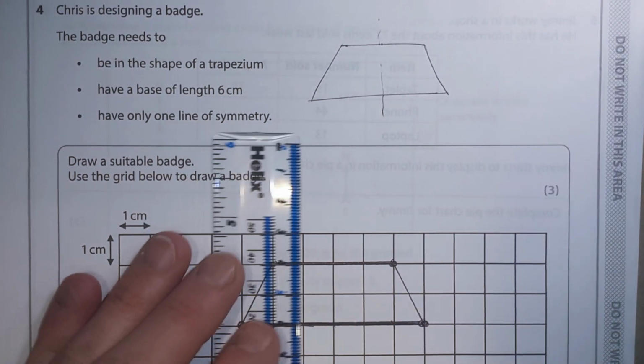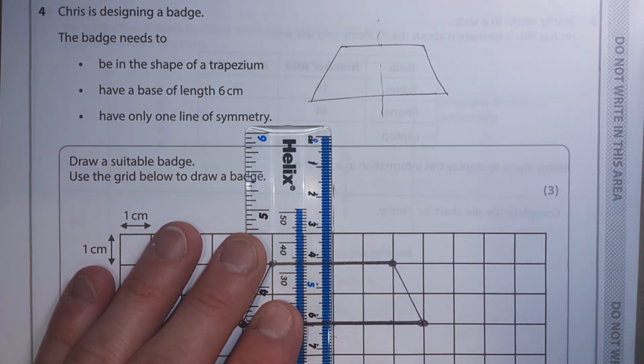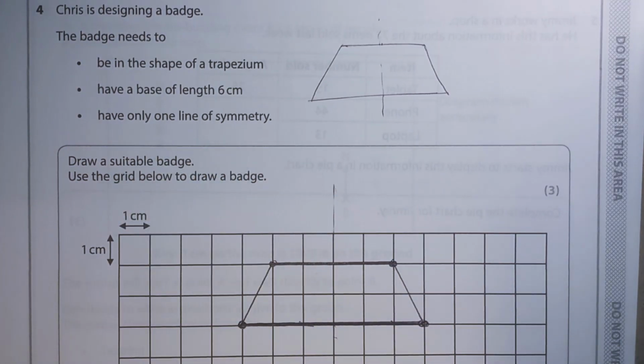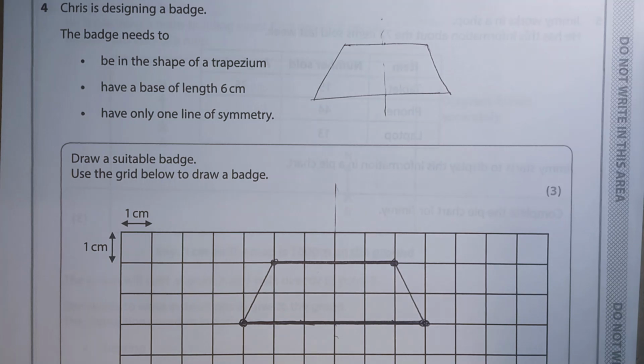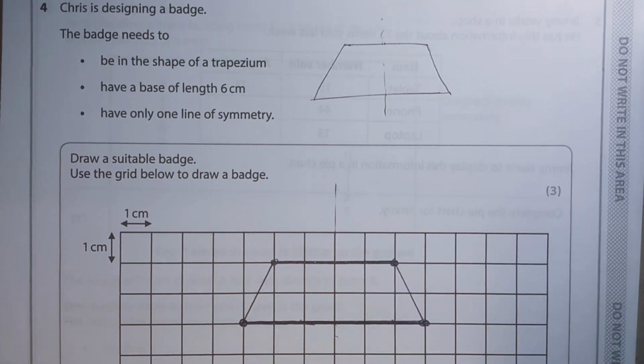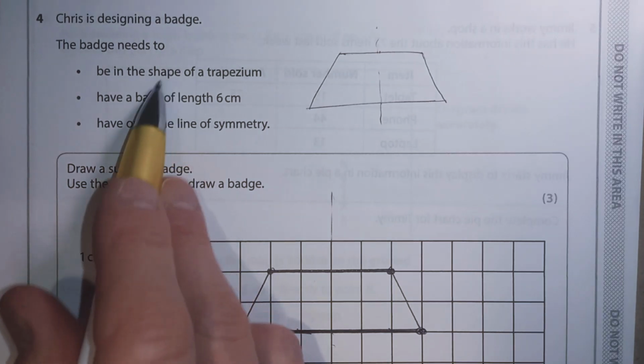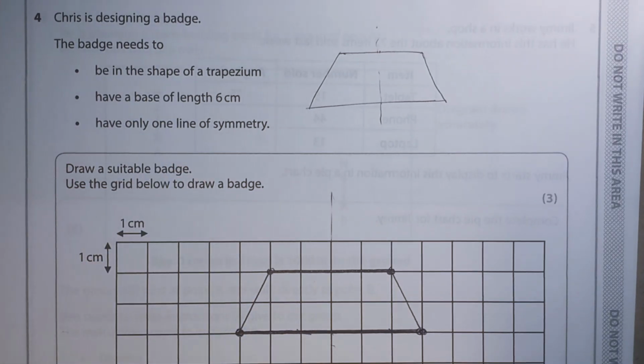So that's it. I'm just going to lightly draw in my line of symmetry so we can see where it would go. But that's our badge. It doesn't have to look exactly like that. It could be higher. We could have brought these points in a bit more. Anything, so long as it satisfies these 3 requirements, it'll be fine.